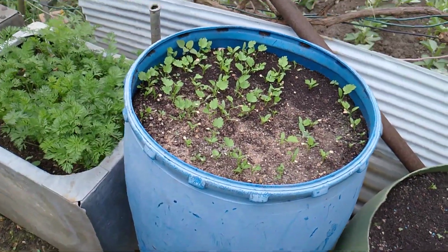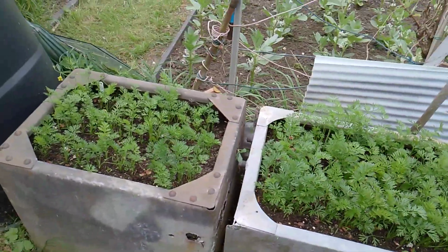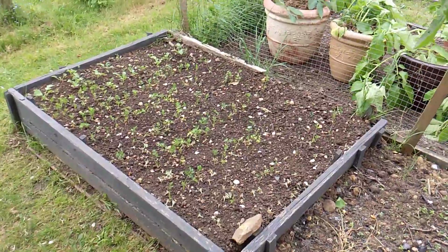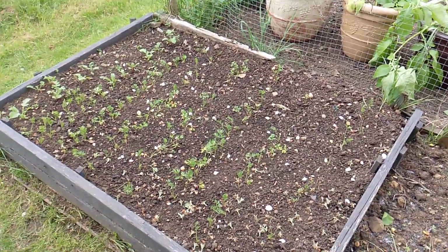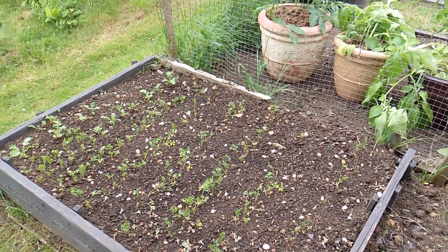Parsnips coming up nicely. Carrots, very good. And what I did do is when I thinned out the carrots, I replanted them. I watered it first. I had a dibber, made a hole and put them in the hole.